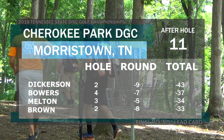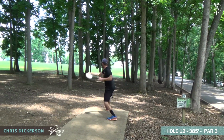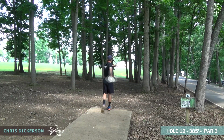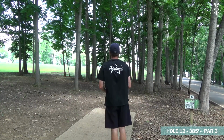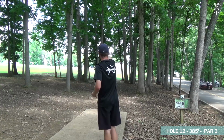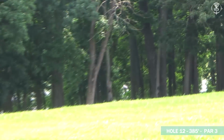We'll move on to hole number 12. This is a tunnel shot right down the middle of the fairway. If you can get out of the small fairway, then it's open from there, but as you can see, it's a very tight fairway. So there is a left side gap over there. Local route. Yeah, local route. Pretty much a safe play. An arm like myself, I usually take the safe play and play this hole for a 3. I know I don't have the arm to ever 2 this hole, so I play for the 3.